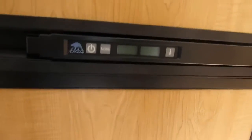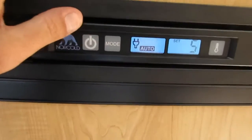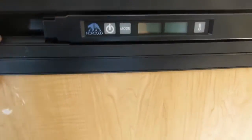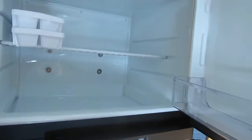Refrigerator is gas and electric. And you just go through the modes. So right now it's on auto. Looks like I got unplugged. Your freezer will get cold pretty fast, usually in about 2 hours.